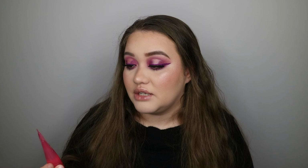I bought two, but I don't know if the smell is worth it for me. You can't smell it after you put on your makeup, but the smell is so intense when you first put it on. And if you're sensitive to smells, this might not be a great idea. But if you don't care, then go right ahead. Do your thing.